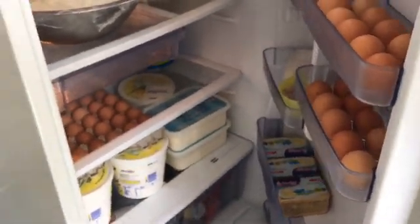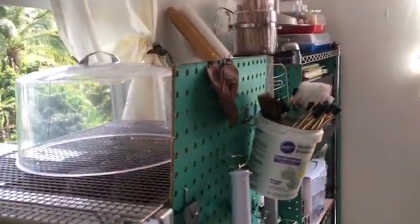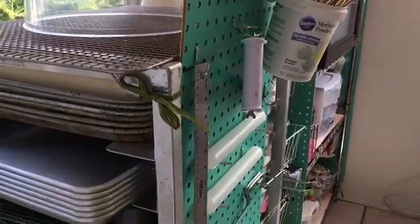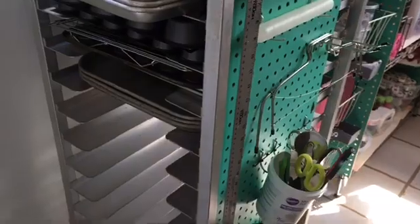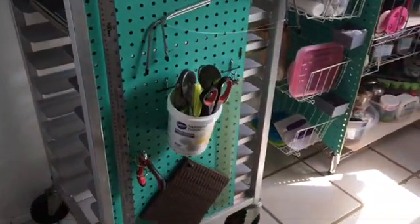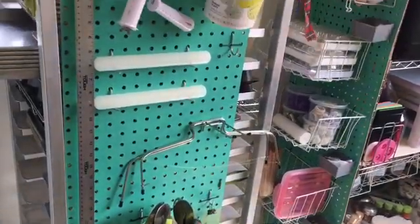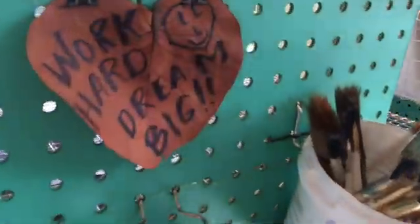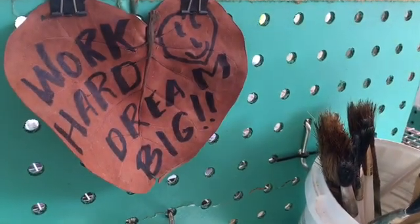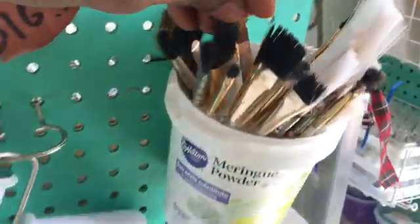And here's what it looks like inside of the fridge. This here is a bakery rack or a bakery trolley. Fresh out of the oven cakes can be placed on this rack for cooling. I attached a pegboard to the rack and was able to display some other baking and decorating supplies like my cake brushes, my different rulers that I use often. I like to say that the ruler and I are best friends.